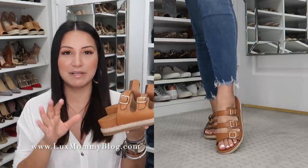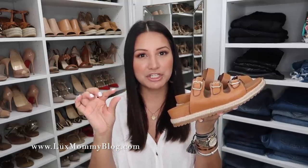They actually remind me of kind of like a boho sandal, but then I love this braided detail down here. It's got that little touch of spring and summer, which again is going to be perfect for the current season that we're in, but these are super comfortable. If you want an open toe shoe, but you don't want to sacrifice the comfort of Soft, check these out.